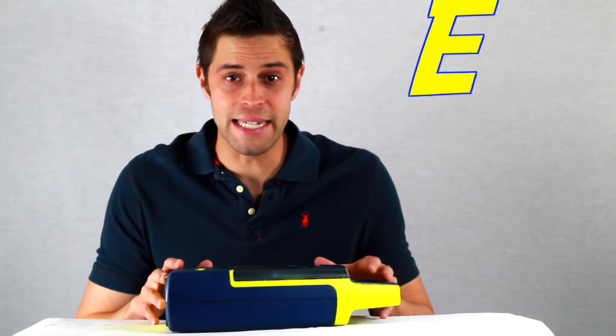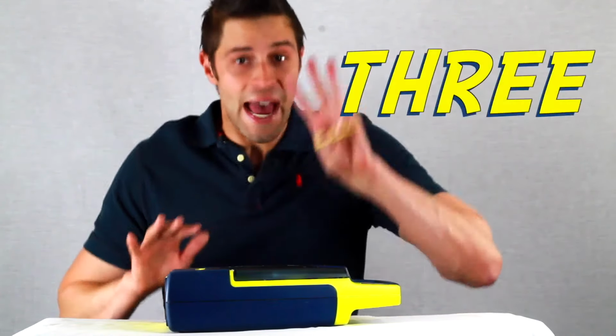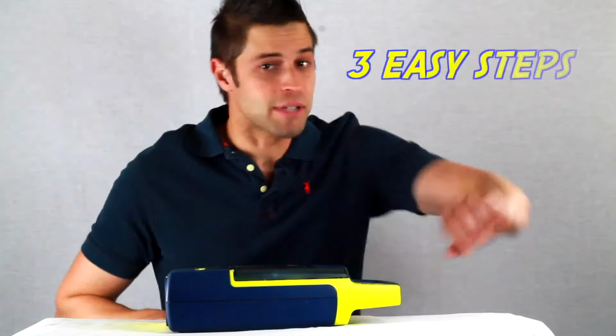AED stands for Automated External Defibrillator, and they are very easy to use. To show us how, here is the AED Walk-On. Today we're talking AEDs. These things you can work in 3 easy steps. That's right, 3 easy steps. The first one, turn it on. If you forget anything else, just turn the thing on.